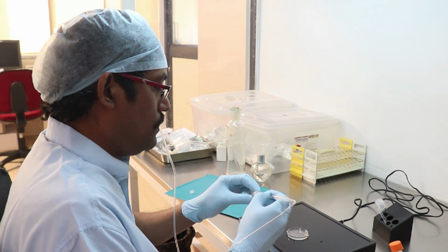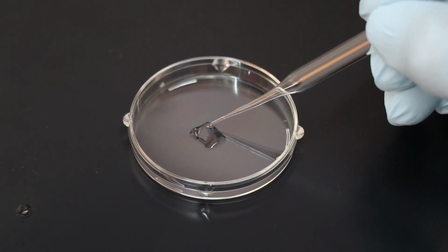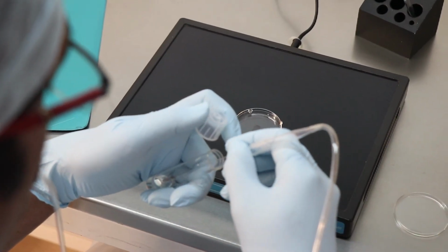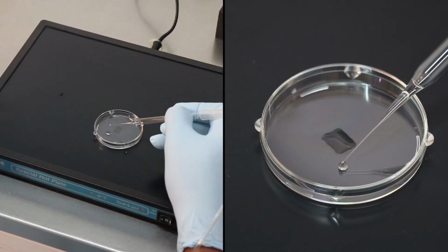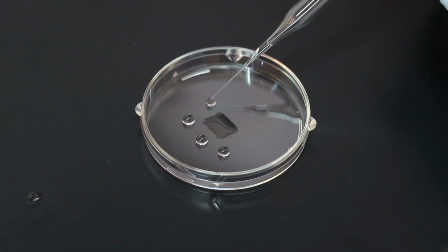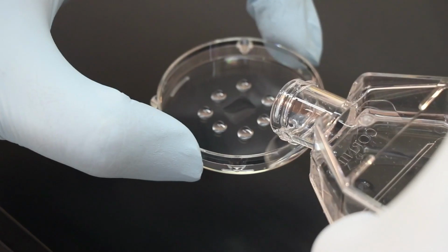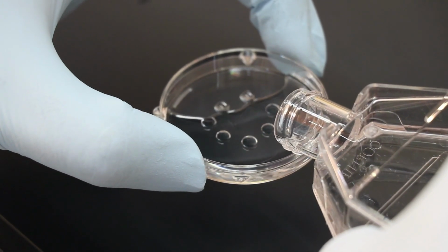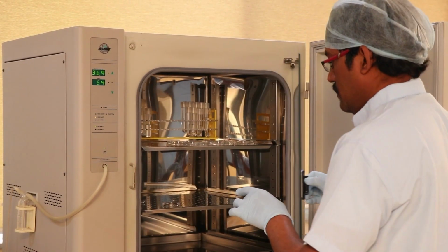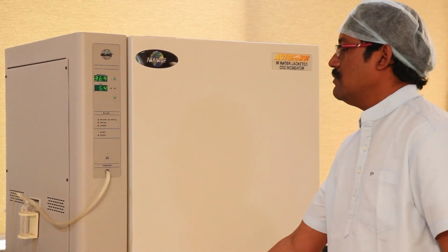Here a thin layer of polyvinyl pyrrolidone or PVP is placed and evenly spread in the center of the ICSI dish. Later, GMOPS media droplets are placed around the PVP streak. Both the PVP streak and media drops are covered by oil for tissue culture to minimize the evaporation of media and PVP. The ICSI dish is placed in the CO2 incubator for 45 to 60 minutes.